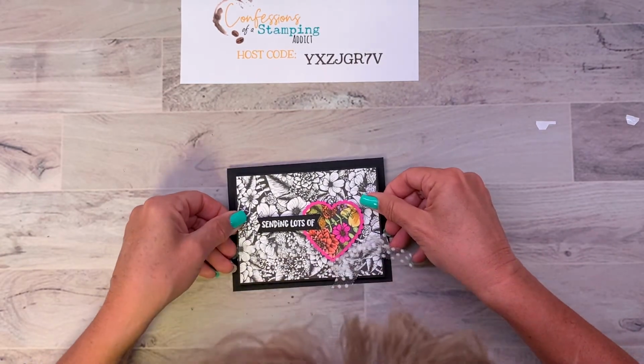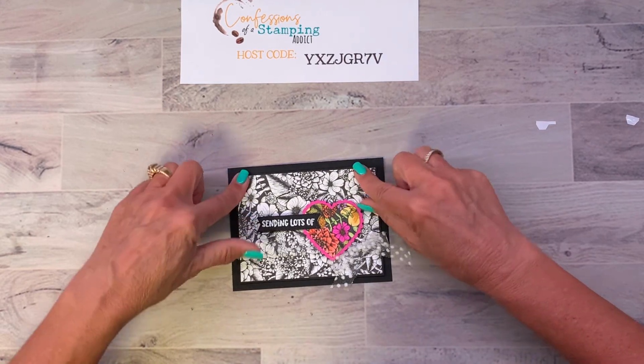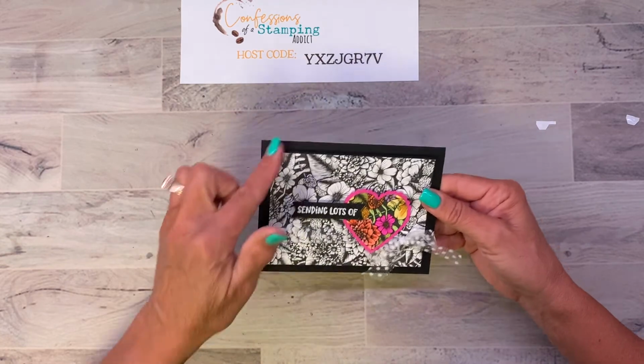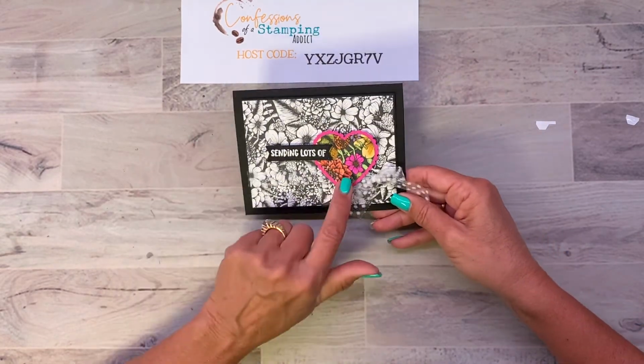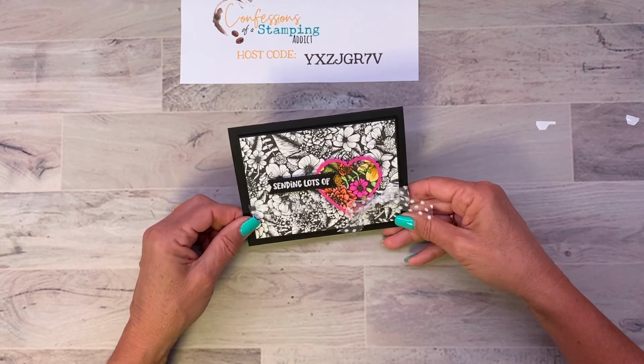All right, now we're just going to put this on top, and I don't know how it comes across on the film, but it's like tone on tone for this mat, but sending lots of love. So again, this is the spotlight technique. Isn't that fun? Just gives it a pop here with that busy print.